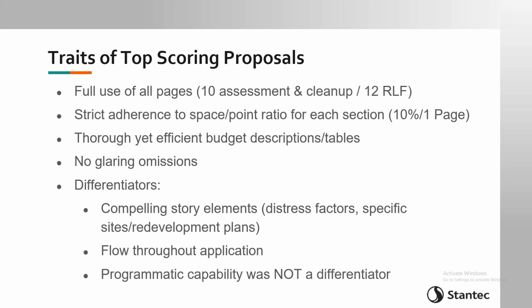Some of the key differentiators between high scoring applications and applications that are funded is that you've got compelling story elements, be it distress factors, specific sites, redevelopment plans. You're trying to impress upon the reader why you deserve funding over another community, and that community could be Cleveland or Detroit. They could have very compelling demographics, and so you need to weave into your story compelling items that are going to resonate with the reviewer and make an impression.